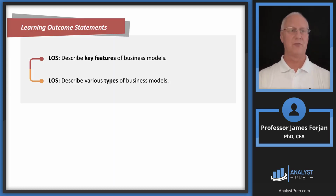And that takes us through these 2 learning outcome statements. I promised you I'd get you through in a short time period. I think I did. I want you to go to the end of this learning module. Go ahead and work through those 5 questions. You won't need your calculator, and I don't think you'll need more than 10 or 12 minutes.